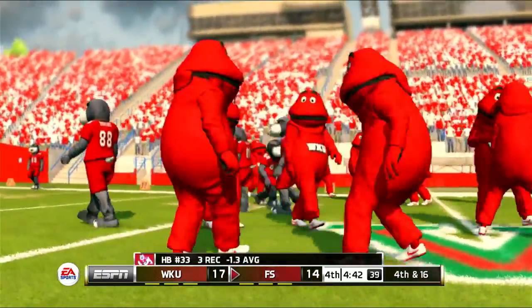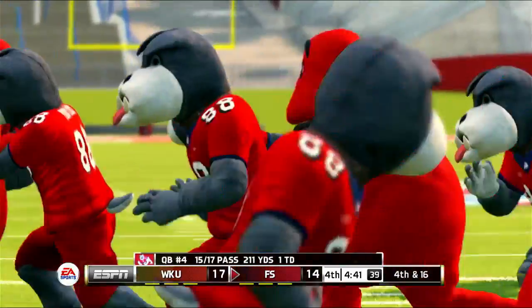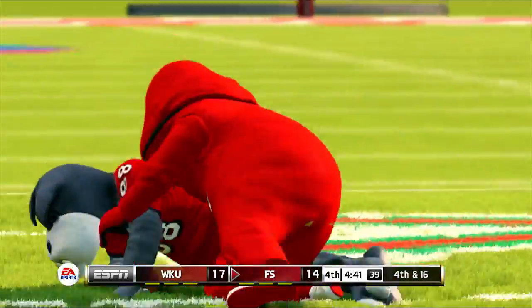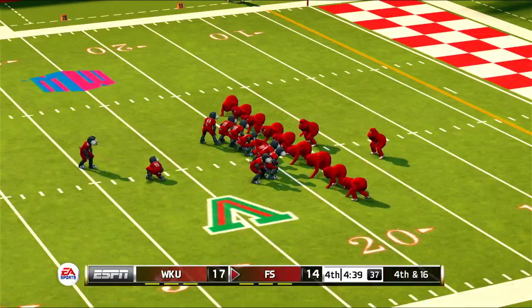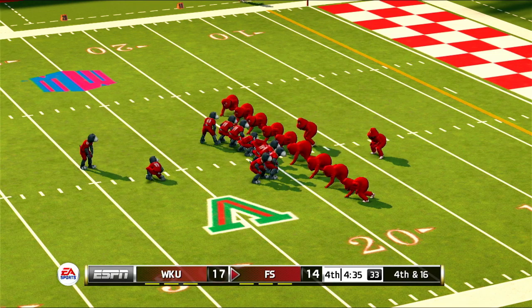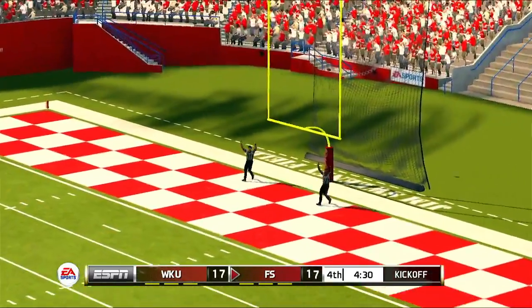Immediately after the catch. They stop for a 6-yard loss on the play. Well, that's just a sound play by the defense. They dropped him well short of the line of scrimmage. Fourth down. So the kicking team is on the field. They'll try for three. He gets it up, and the field goal is good.